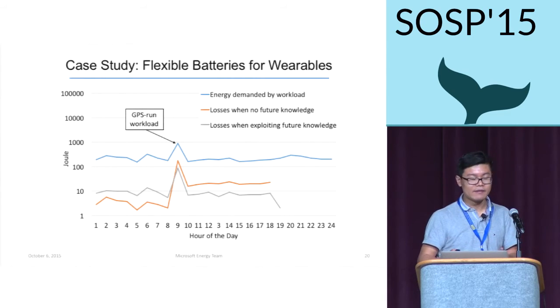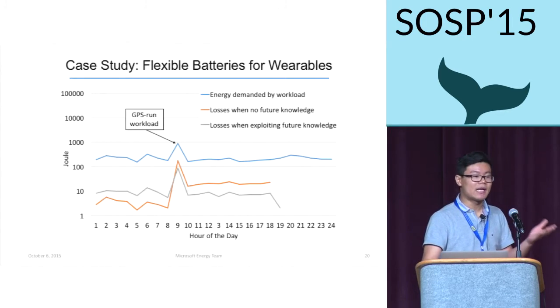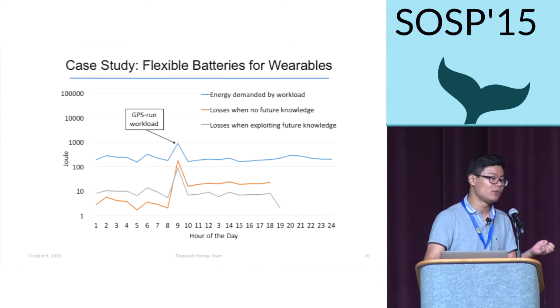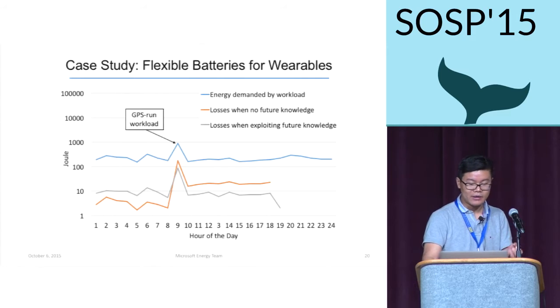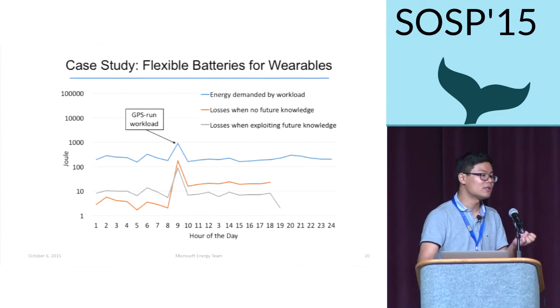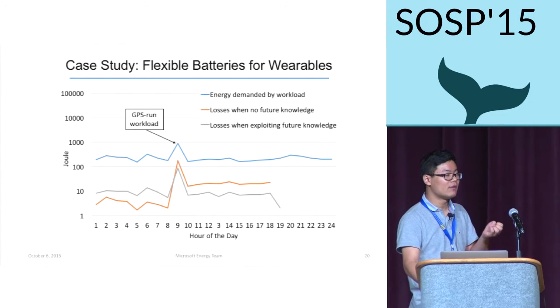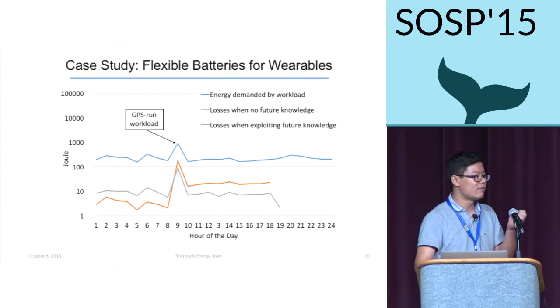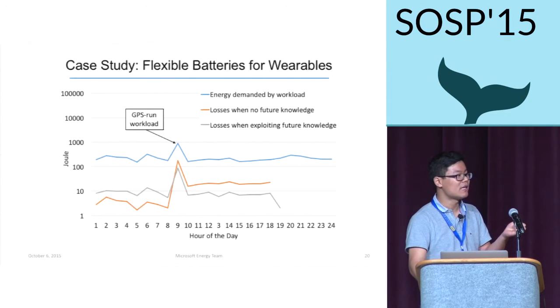Now, let's see a different algorithm. If we conserve energy for the future workload, we can find that the amount of energy wasted at the beginning of the day is slightly higher because we tend to draw power from the less efficient battery. However, during and after the GPS workload, we are more efficient because we still have remaining charge in the more efficient battery. Overall, the system can have at least 7% longer battery life when compared with minimizing the instantaneous loss.